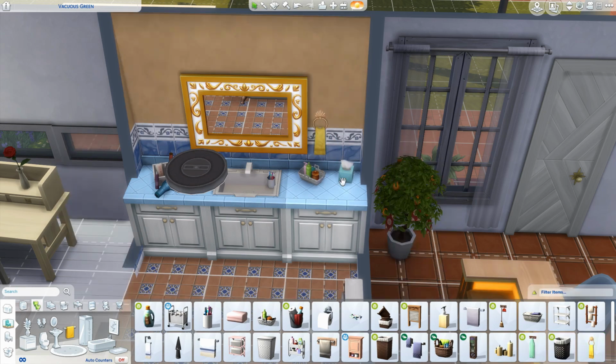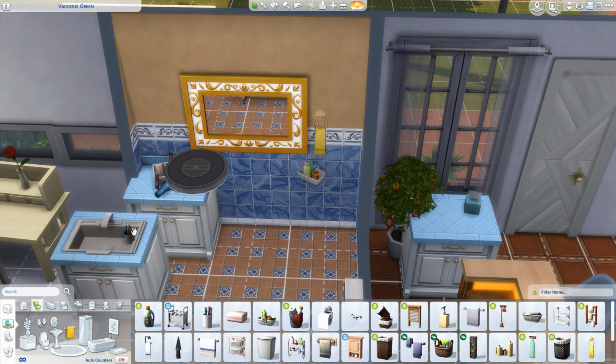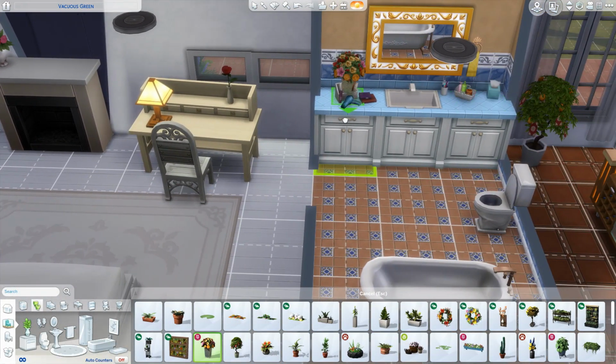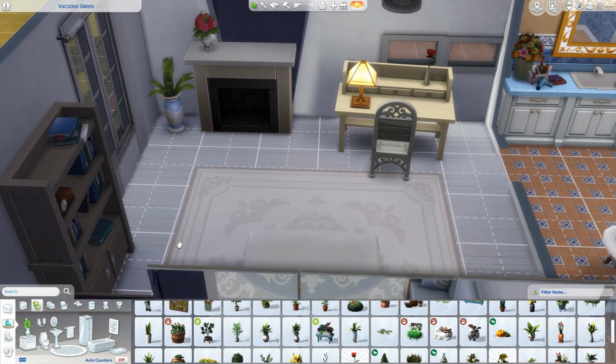So this bathroom, again, it had that beautiful tiling in it. And her shower around it was this bright yellow. It was really cool, and it had that tile detailing to it.